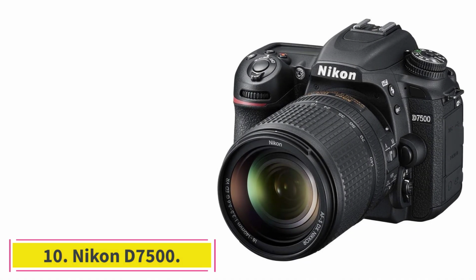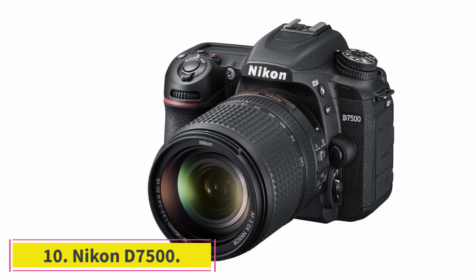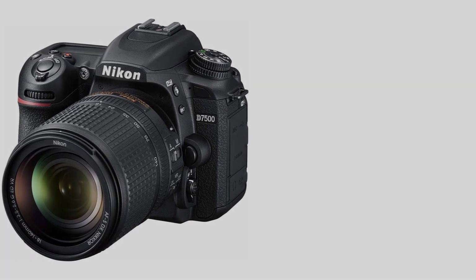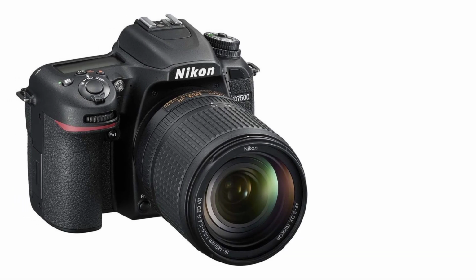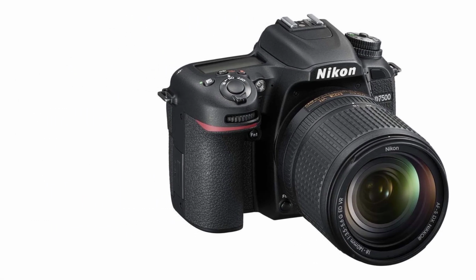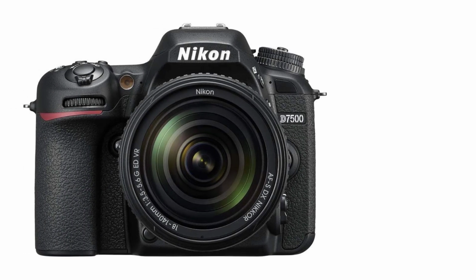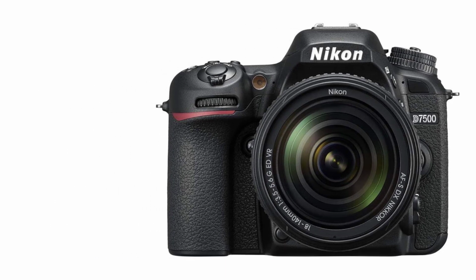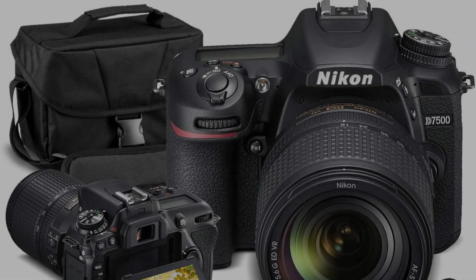At number 10. Nikon D7500. The Nikon D7500 is our only crop sensor/APS-C camera on the list, but it was worthy of inclusion despite most wedding photographers preferring a full-frame sensor. The reason for this addition onto our list is due, in part, to this camera's size and the other part due to its decent features for a more reasonable price point.